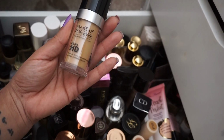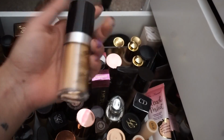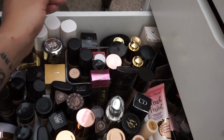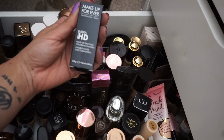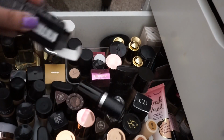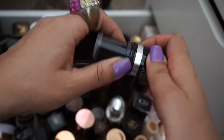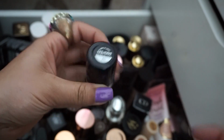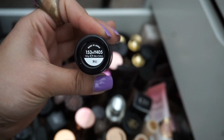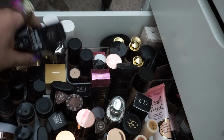My Makeup Forever Ultra HD. My shade is in Y385. It's one of my holy grail foundations. I absolutely love it. What's back here? Makeup Forever Ultra HD, the foundation stick. Has this even been used yet? Because I'm sure I bought a new one. Yeah, look, it hasn't even been opened. Oh, it's because it's still new. This is my shade for this one, because the shade that I showed you for that does not actually come in the stick format, unfortunately.